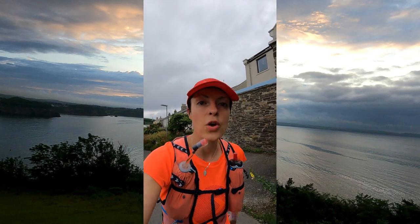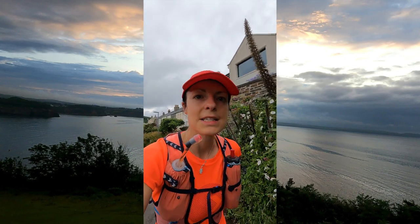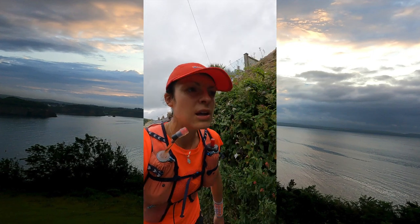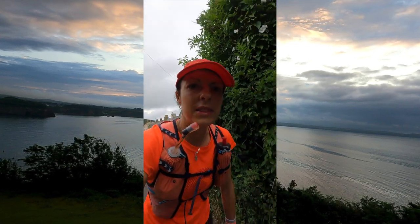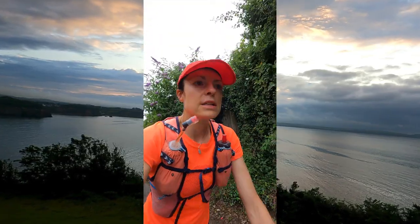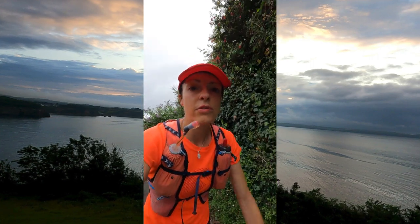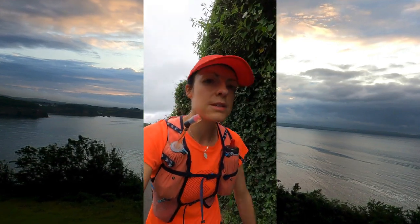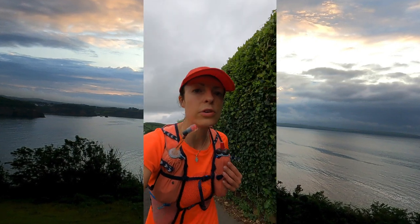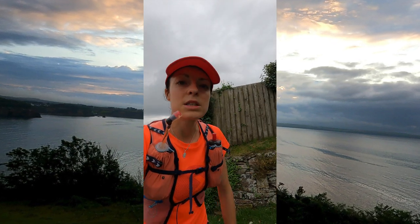Then that comes to my third top tip, which is your energy. Don't forget to eat and drink. You want to get here feeling like you've got stuff left in the tank, but there's more to give. I eat quite normal food really. I have a couple of gels as an emergency. I carry a bottle of energy drink, which is Active Root, and then I have a bottle of just electrolytes, which I use High Five tabs.